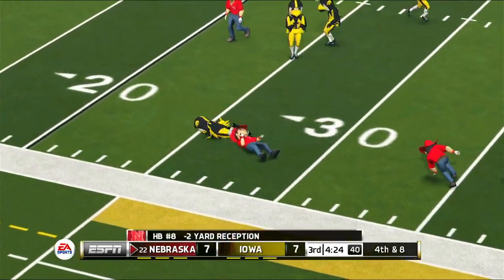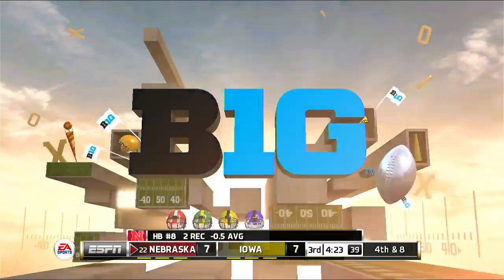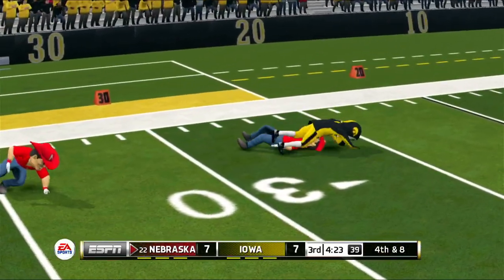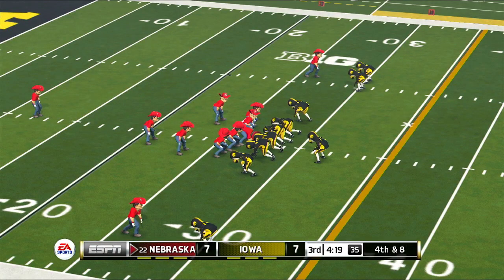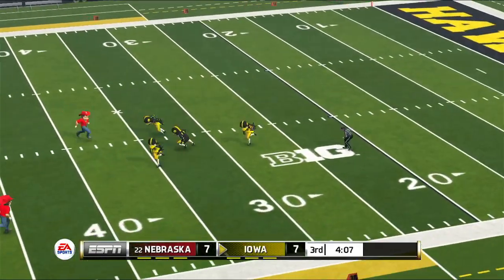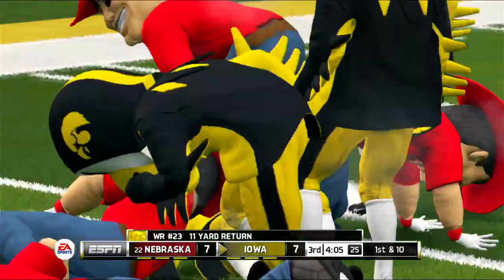Trying to set up a little screen, gets it to his tailback. Loss of 2 yards on the play. That makes it fourth and 8. They get this one off, and it's a beauty. Taken down at the 39.